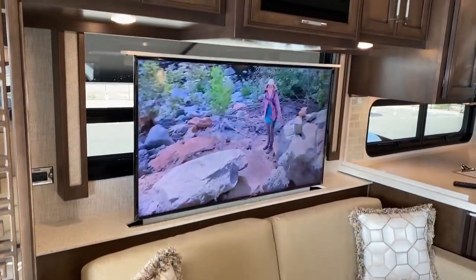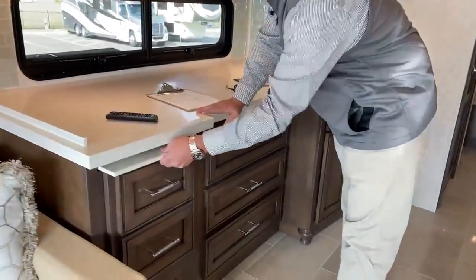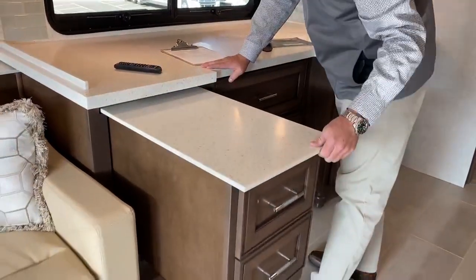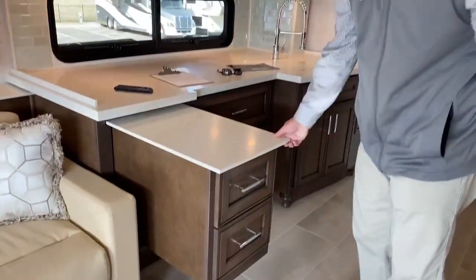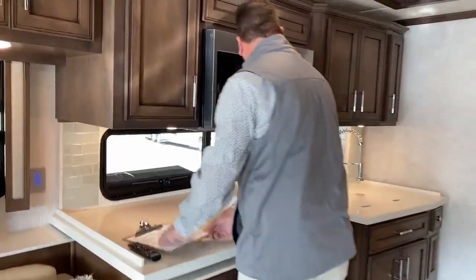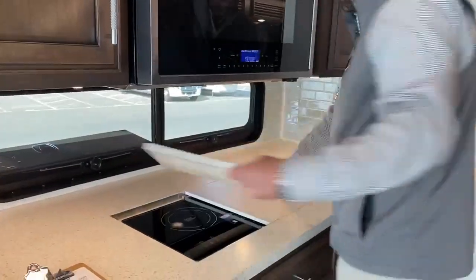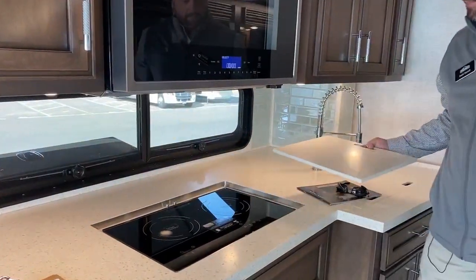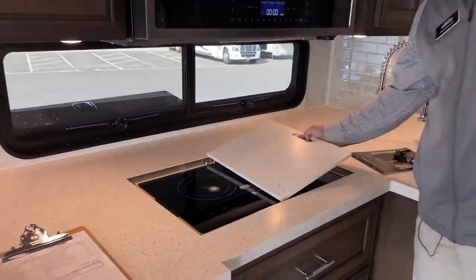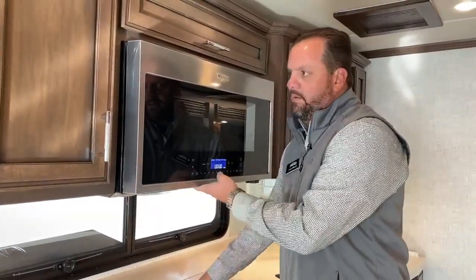In the kitchen here, there's a little button underneath. I'll show you here. A lot of people are pulling on this. How do you get this out? There's a little button. Push on that button there, and it comes sliding out. Push it back in. So we elected this one to be all electric, so it does have the induction cooktops, and that is removable. You can take it outdoors if you'd like. You got the convection microwave oven right above me here.